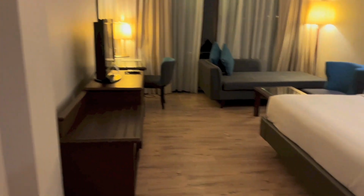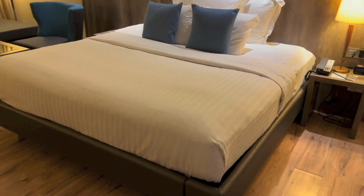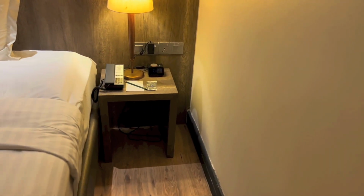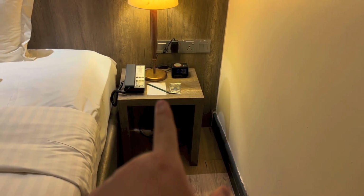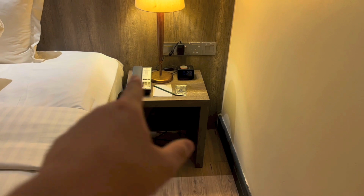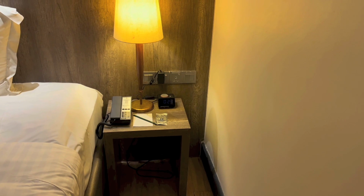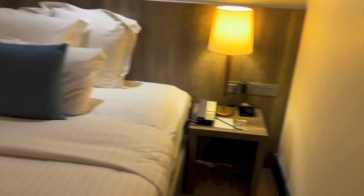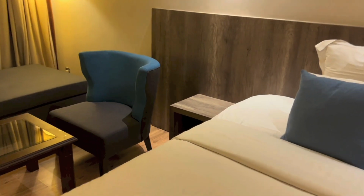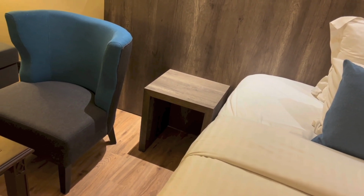Okay, so further inside, here we have the bed, which does look quite comfortable. There is only one bedside table, and that's on the right of the bed. Here we have your sanitizing wipes, paper, pen, or pencil, in-room telephone, light, and the clock. And behind you have the light switches and plugs. Oh, sorry. There is a bedside table for this side as well, but this one's empty.